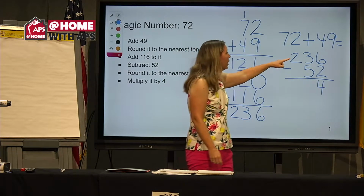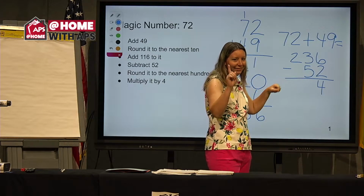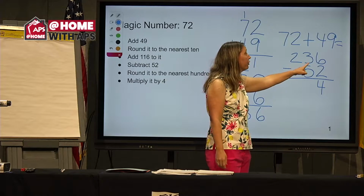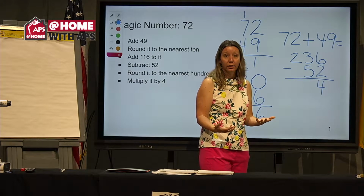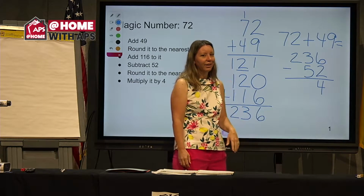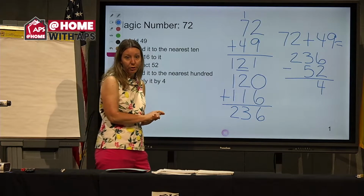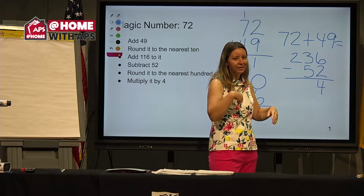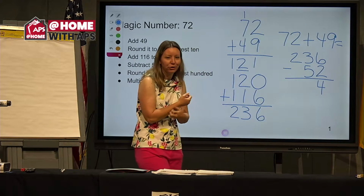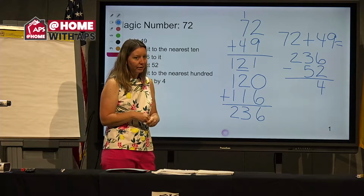Now I have 3 minus 5, or, because it's in the 10 spot, I have 30 minus 50. Is it 20? Did I get you there? Can I subtract a larger number from a smaller number right now? No, I'm not working with integers yet. When you get into 6th and 7th grade, you'll be working with integers. And then that does happen. But right now, it does not happen.